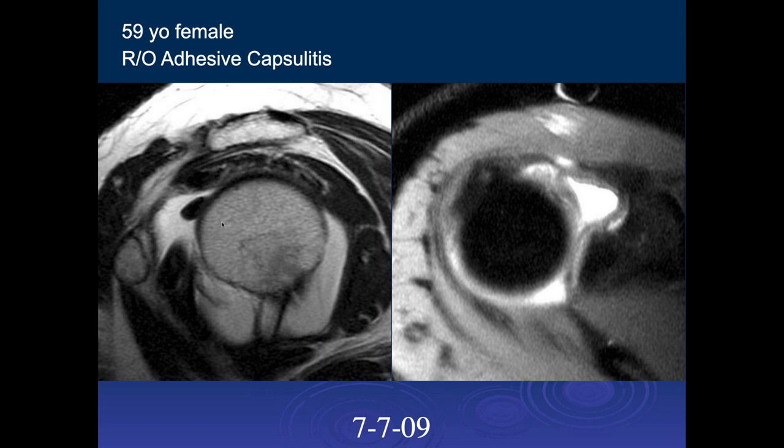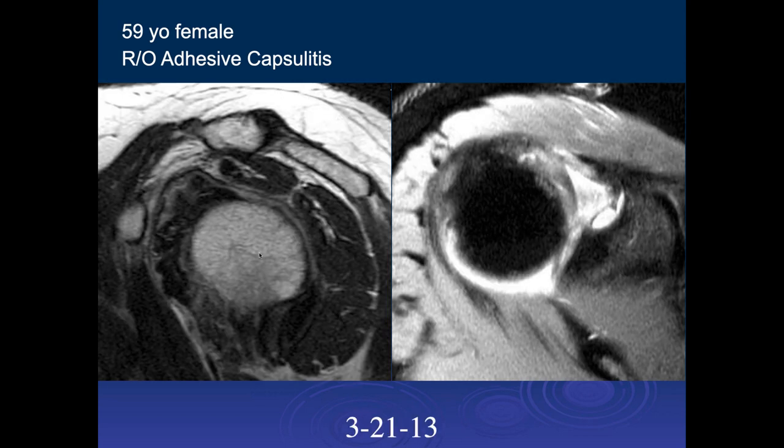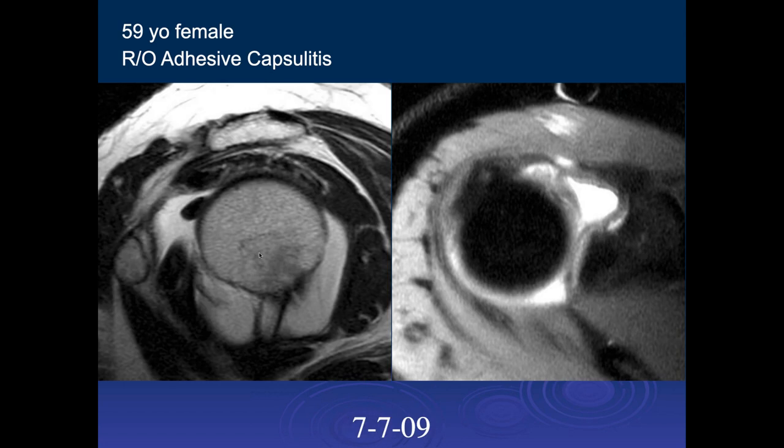These are different dates, right? So if you look here, this is 3/21/13. Now this was from a previous study, which was also an arthrogram study. So what do you think?